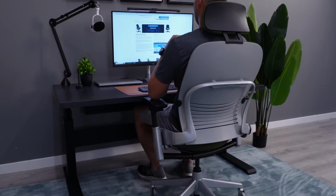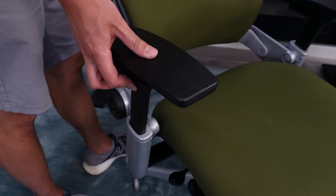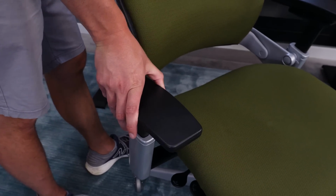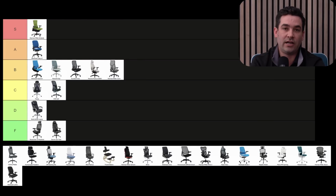The Leap is one of my top 3 comfortable chairs of all time. I think the seat is amazing. I love the backrest and the flexibility in the chair. The armrests are also super comfortable. I just wish that it had a little bit more of a rocking motion for the recline. I've got it at an A+ and an A overall.